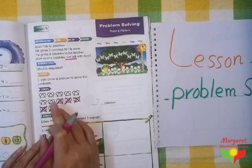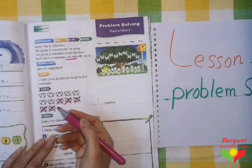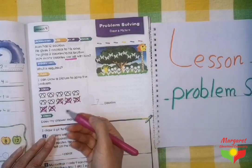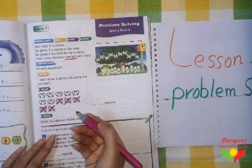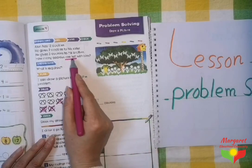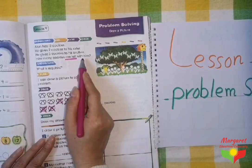Yes. How many cookies are left? When we see the words "are left," it means the number of things, or the number of cookies, has decreased. So the number of cookies decreases, because the words "are left" ask how many of those cookies remain. Okay, are left with him.